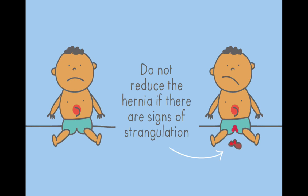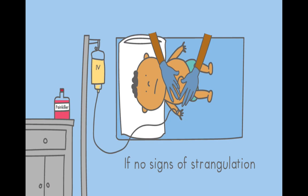You should never try and reduce a strangulated hernia. If these signs are absent, reduction can be attempted by giving the child analgesia but never sedation, and then applying gentle downward pressure on the hernia sac whilst stabilizing the hernia ring.